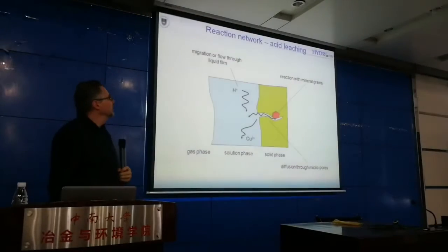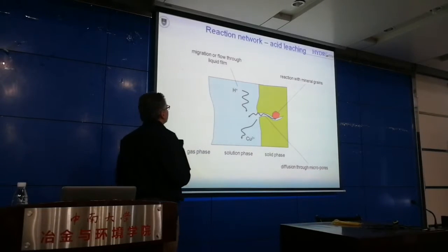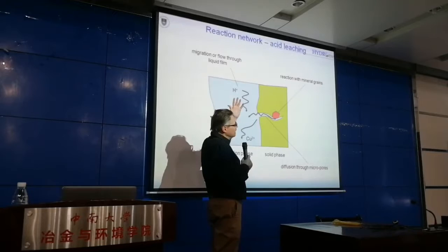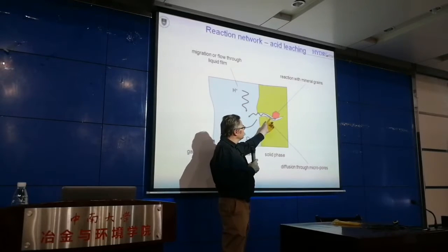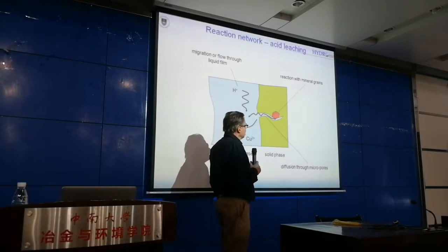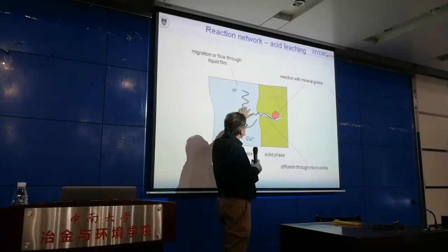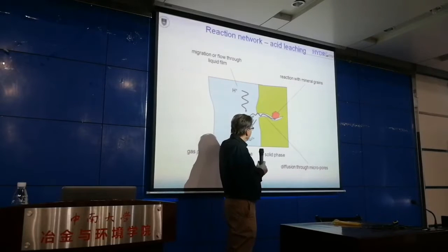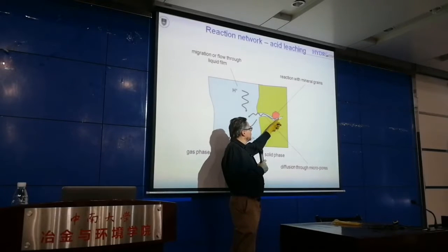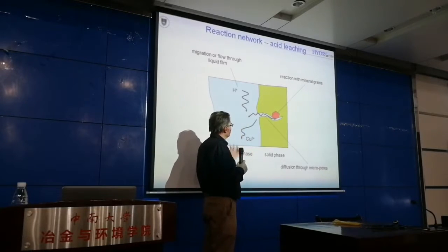Then looking at the reaction network at the surface of an individual rock particle, you have migration. Take the example of an acid leach reaction where you want to dissolve, say, copper oxide. You need acid to dissolve the copper oxide. The acid is what comes into the heap through the solution flow. So somewhere the acid needs to get to the surface of the particle. It then needs to migrate into the pore to react with the mineral grain, dissolve the mineral grain, and the copper will come out into the solution.